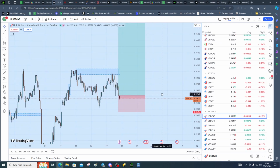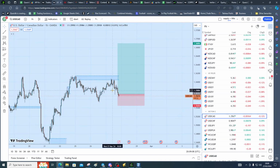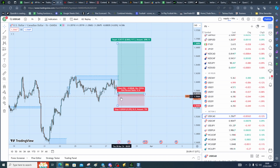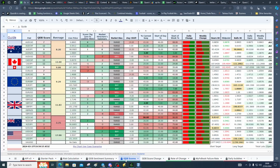But this isn't a setup that I've published or anything. This is something I'm monitoring. We are looking for a retracement. However, I need to look at it closer tomorrow, because before we even think about buying this, it needs to agree with the QDB scores, and it isn't. Okay, so we've got a good score on the fundamental perspective, but on the QDB score, nothing. So it's saying don't do anything.